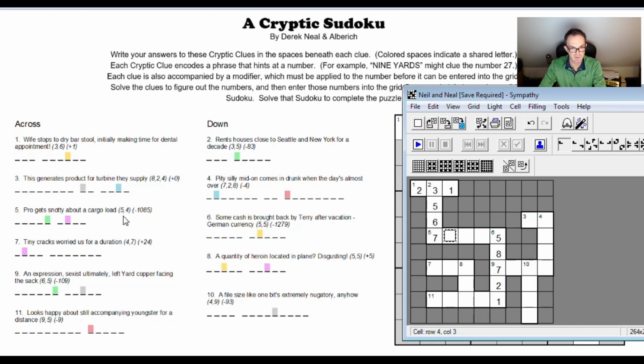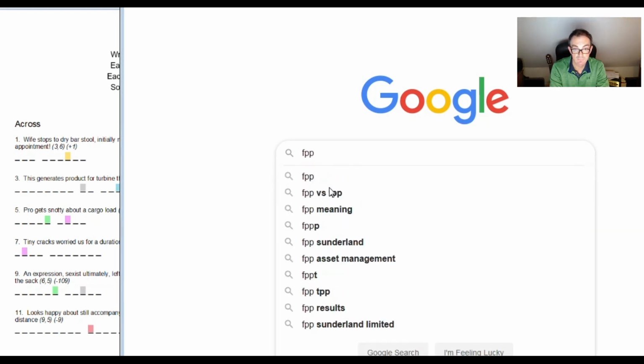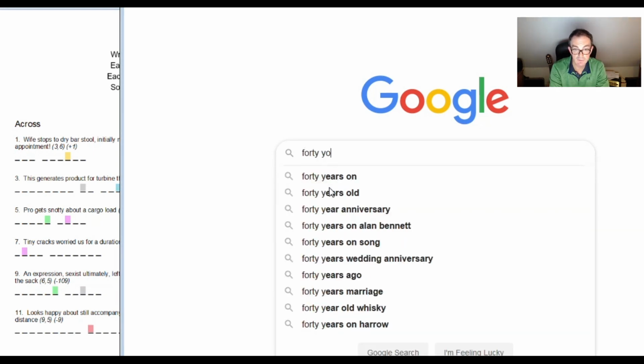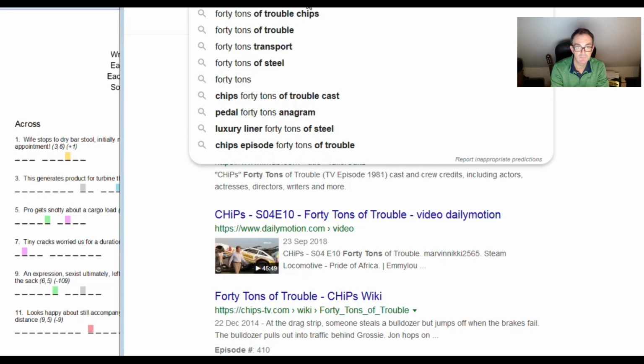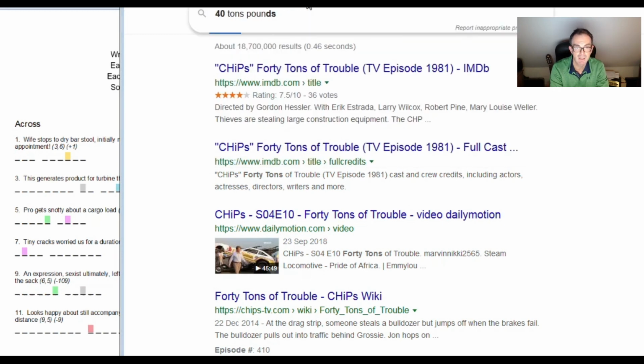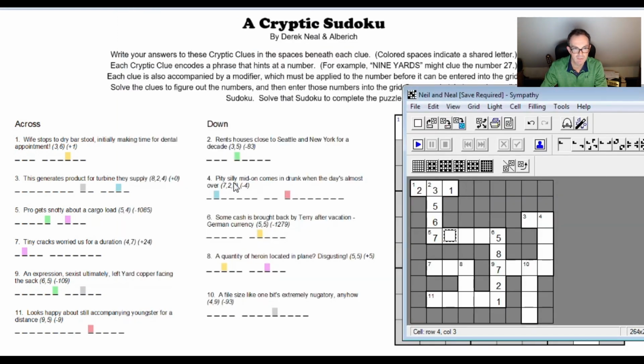Oh goodness, I don't know anything about tons. Hang on, I'm going to have to get Google, I think, or let's just have a look. 40 tons. I need this in some sort of 40 tons in, what's that going to be, pounds? Ah, that looks good. 80,000. Okay, I should have probably known that. Sorry. So 80,000. That is going to be right, isn't it?